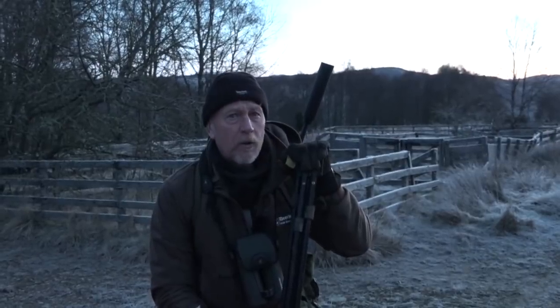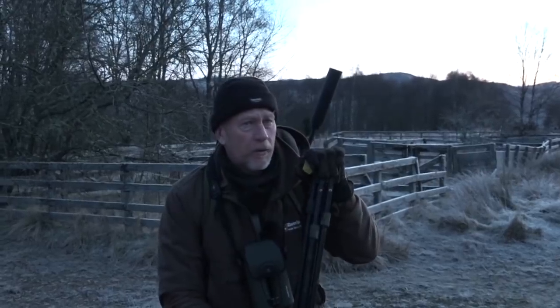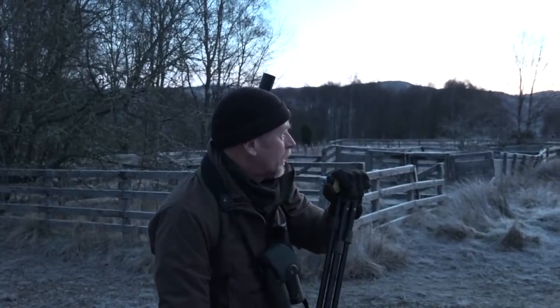Quite a few red deer moving this morning as we came in. We're just on the edge of the big open hill. There's a couple of thousand acres of open hill up there. But it's an absolutely gorgeous morning. You can see right out across Perthshire there.